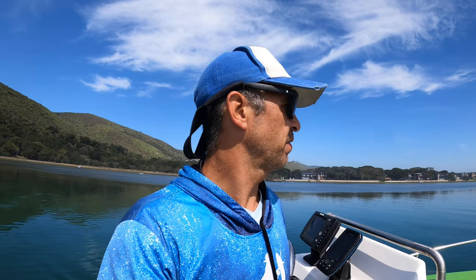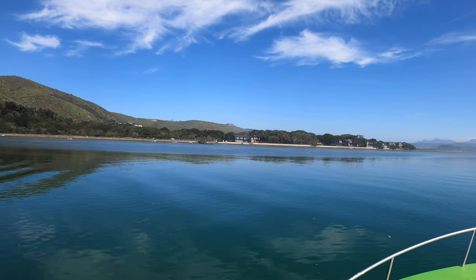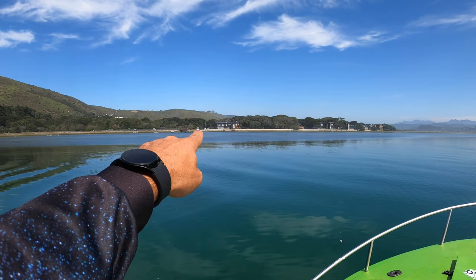This is the last launch site that I spoke about, launch site number 5, but this is not very accessible. Before you drive over the bridge into Knysna, you turn left. If you're coming from George side, you turn left, and then you go under the bridge and you drive all the way to Brenton-on-Lake. Over there, that's Brenton-on-Lake. And there's a little slip right there.